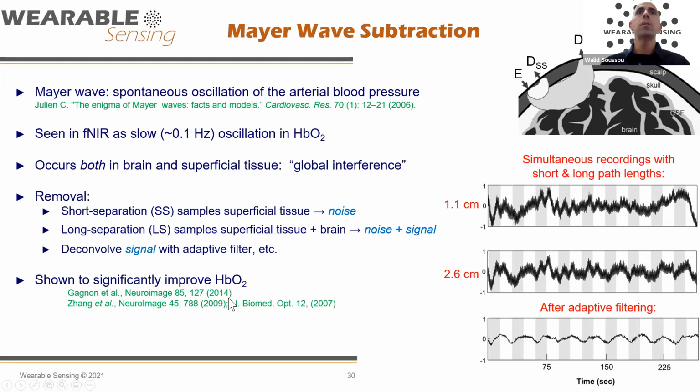So here are some references for some of this early work that was done to develop these methodologies, and here's an example extracted from those papers where you can see a recording from the short distance path and the long distance path, and when you apply the adaptive filtering, you can get a nice recording here. So this recording here in the black traces is where you have an activation task, so maybe a finger clenching, and you can see the activated oxygenated hemoglobin, and then they stop the task, and then it goes back up and down as you activate the tasks.